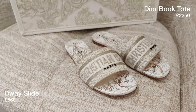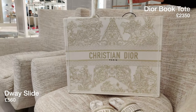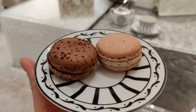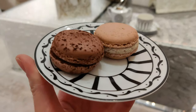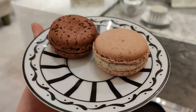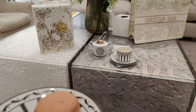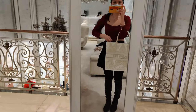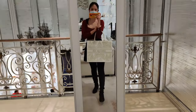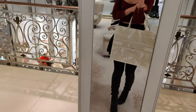Pretty. So that's so pretty. I love the treats in Dior. And so these cute macarons. Chocolate and not sure what this one is, it might be a nutty one. I got my tea there too. I got jasmine tea. I think maybe this is too big, but it's quite pretty. Is this the new pattern?